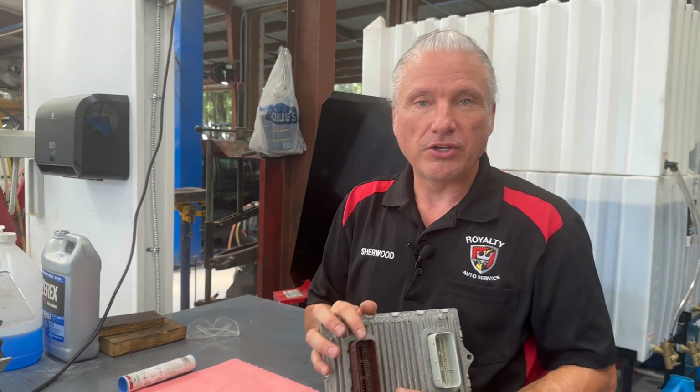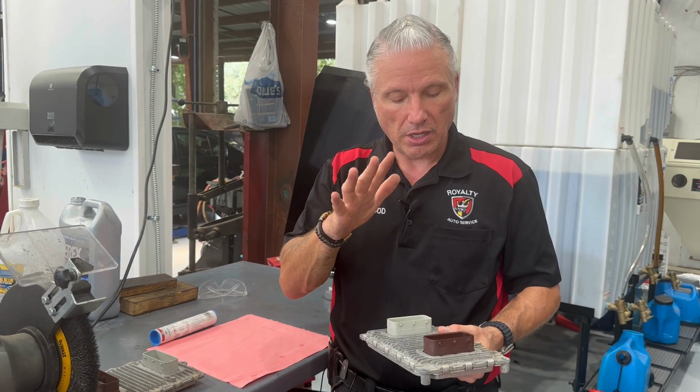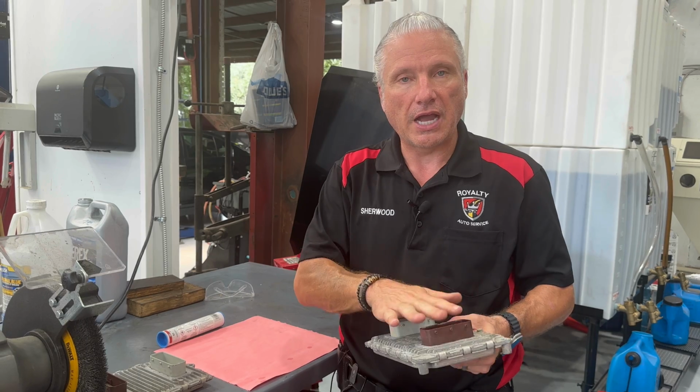It might be some different things we got to do to make this work, but we're going to get it back over to the vehicle. I'm going to get it bolted back in, and I am going to get the IM608 hooked up to it, and then we'll show you what we got to do to get this thing programmed in.